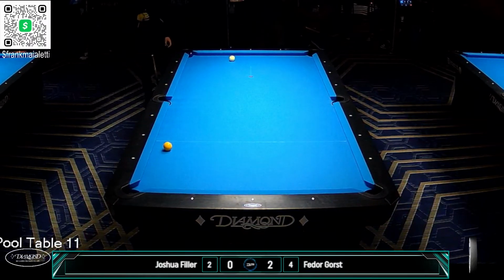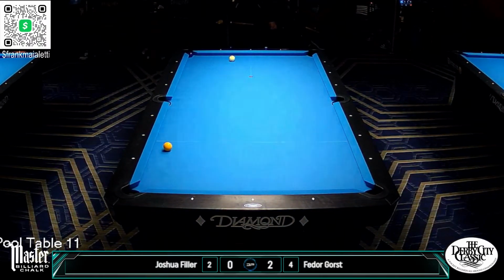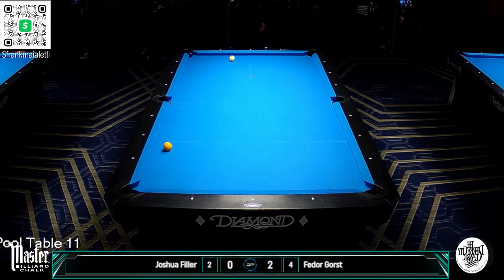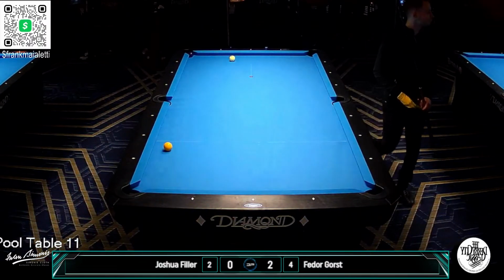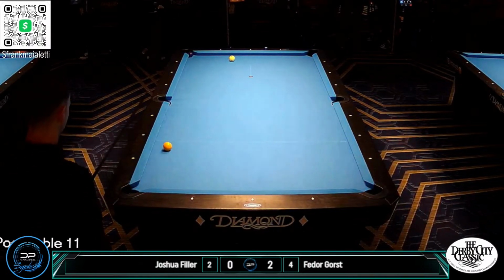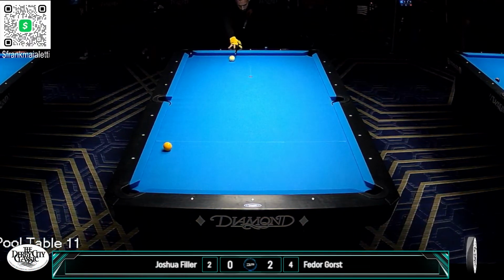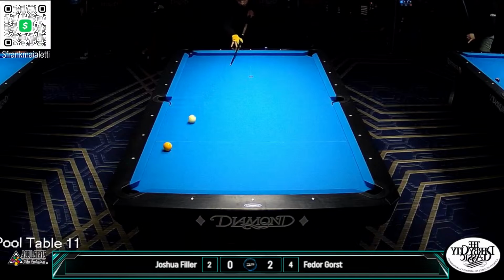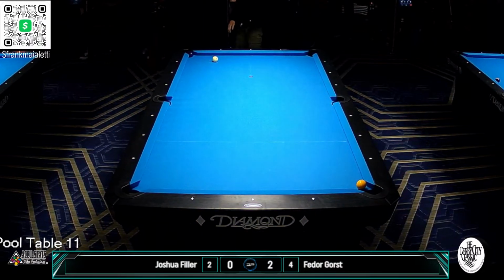Vitaly's number 1 here in the game. Josh could take a good flyer here. He can outside English the 1. Low left English, come 2 rails and try to make the 8 at the same time. Oh, good try on Josh. Both sides of it trying to make the 8 and the 1.